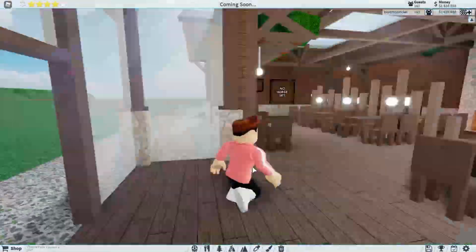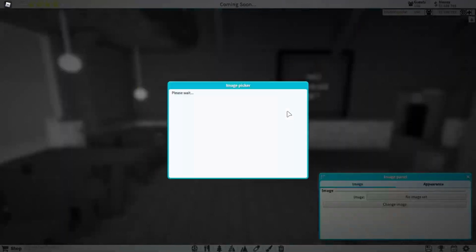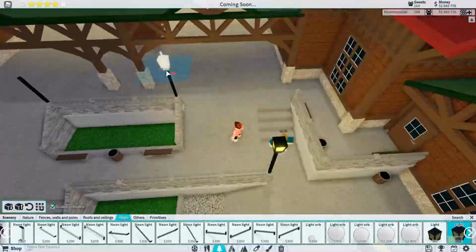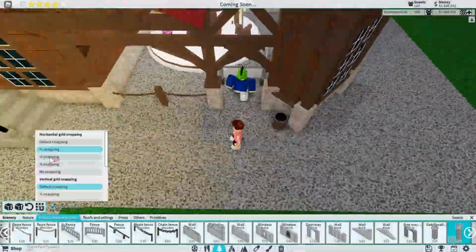Here I had a bit of a fiasco trying to get this logo on, because it just wouldn't work, and I forgot to make a staff only sign, so I had to get rid of that. But we've got those modern paintings in there, which you'll see in the night shots, the cinematics, at the end.